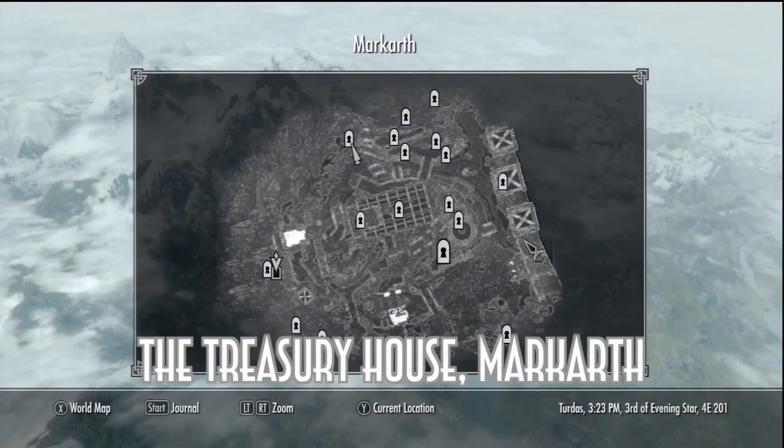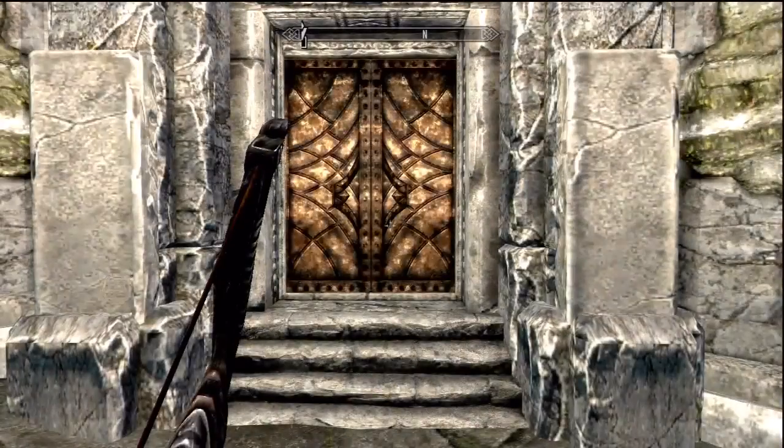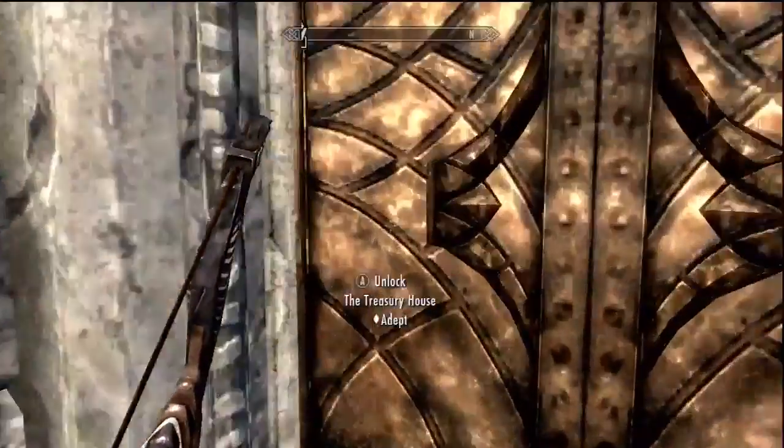Our next gem is going to be in the Treasury House in Markarth. I really like Markarth. I know this is kind of a side note from the guide, but Markarth is probably one of my favorite cities in Skyrim. I like that dwarven feel. I think it's interesting.